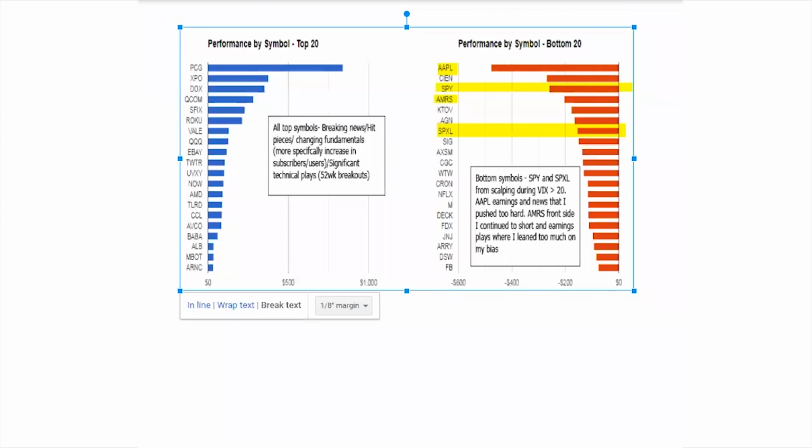Twitter was a hit piece by Citron, and Uvixi, which I traded during the Fed meeting when the Fed had increased their dovish tone, and AMD and Now, which were significant longer-term technical plays. So, you could kind of see that there's a common theme with all my top symbols. I know that you and Dr. Steenbarger, myself, we all talked about that common theme. And Dr. Steenbarger talked about, I think it's very easy to sit there and not be able to weave together a common theme when you think about where your profits come from.